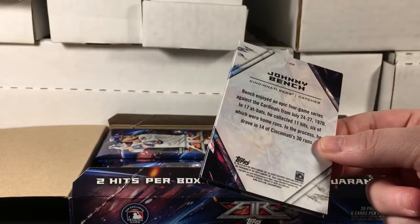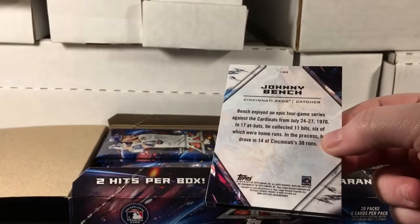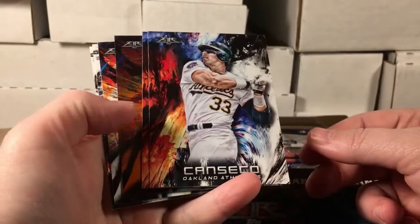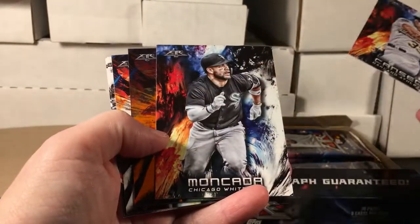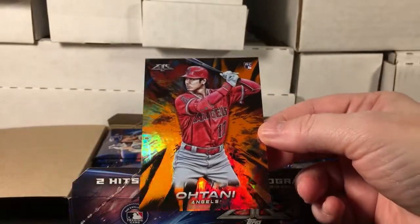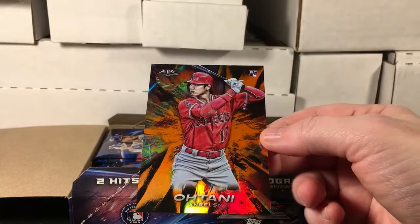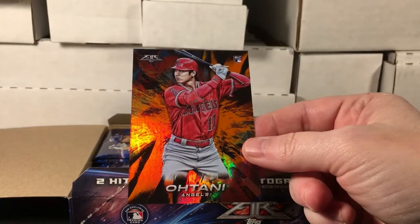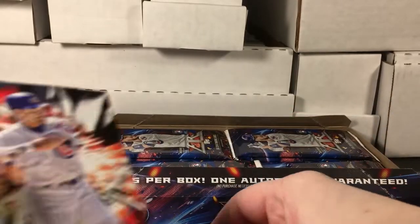Also, I've been able to get several of my Mike Piazza cards for my personal collection, and that's made me happy, including a couple of parallels. Canseco, Moncada, sweet, and Ohtani parallel. Look at that. This is the orange, numbered to 299. So it's a nice pull.